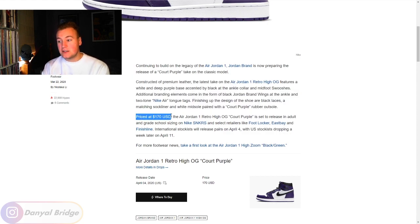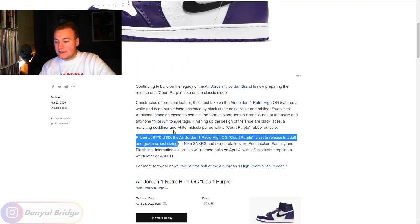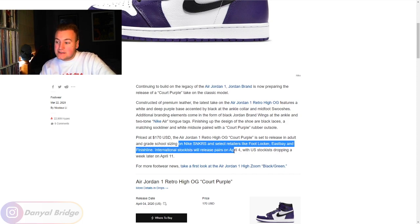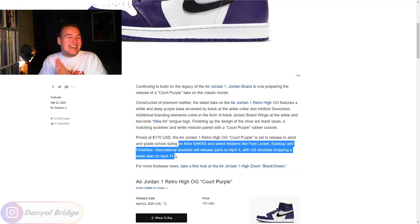Priced at $170 USD, the Air Jordan 1 Retro High OG Court Purple is set to release in adult and grade school sizing, so if you're a little bit smaller or if you're a female and you got small feet, you can pick up the kids sizing there for this one here. On Nike sneakers and select retailers like Foot Locker, Eastbay, and Finish Line. International stockists will release pairs on April 4th, with the US stockists dropping a week later on April 11th. So, ta-da! Australia gets it first.